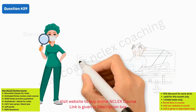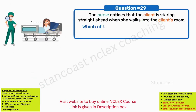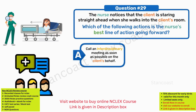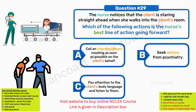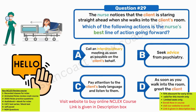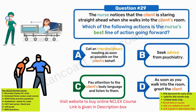The nurse notices that the client is staring straight ahead when she walks into the client's room. Which of the following actions is the nurse's best line of action going forward? A. Call an interdisciplinary meeting as soon as possible on the client's behalf. B. Seek advice from psychiatry. C. Pay attention to the client's body language and listen to them. D. As soon as you walk into the room, greet the client by name. Correct answer, C. Pay attention to the client's body language and listen to them.